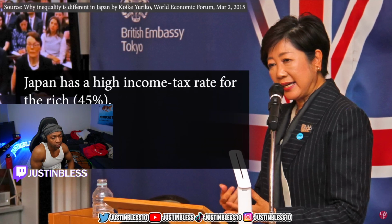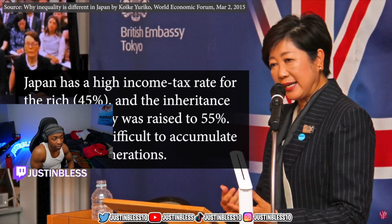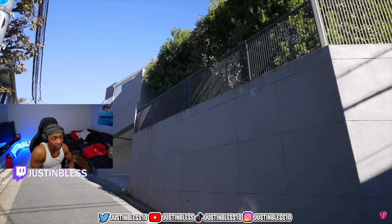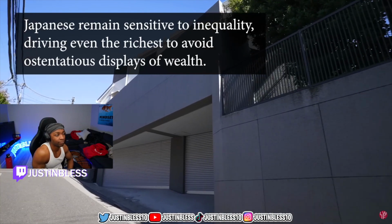for the rich, 45%, and the inheritance tax rate recently was raised to 55%. This makes it difficult to accumulate capital over generations. As a result, Japan's richest families typically lose their wealth within 3 generations." Koike went on to say, Japanese remain sensitive to inequality, driving even the richest to avoid ostentatious displays of wealth.